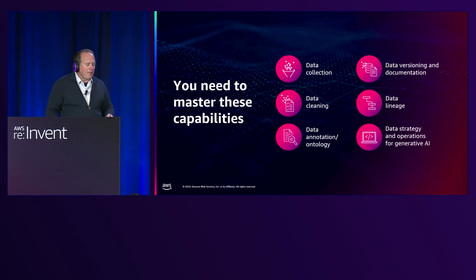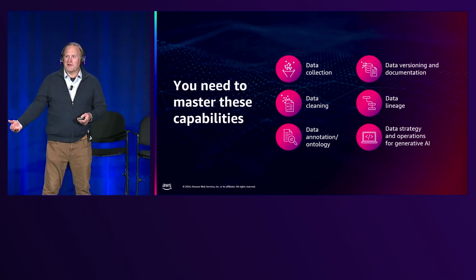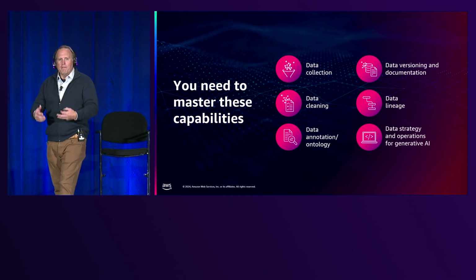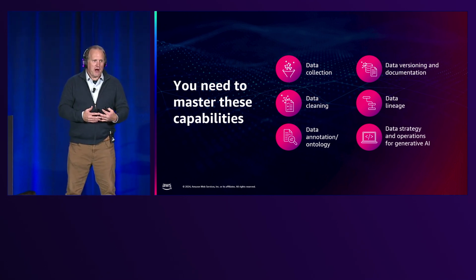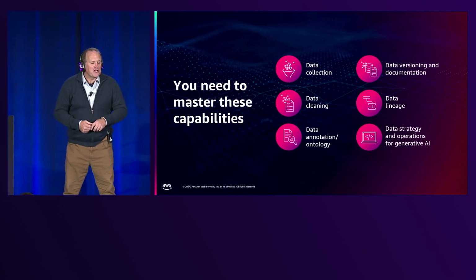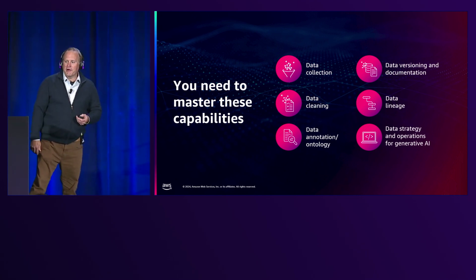They need the capability to be able to collect that data, to clean it. You know, if you want to talk about hallucinations, if you've got dirty data, you're going to get hallucinations from that. You need to be able to annotate it and teach the generative AI technologies what it means, especially if you're trying to use it for executable artifacts. You have to teach it the grammar of the things that are in your products. You've got to be able to version it. You've got to be able to make sure that you've got the correct lineage on it. And only then is it well set up to deliver on your generative AI strategy.